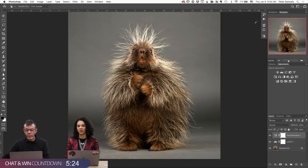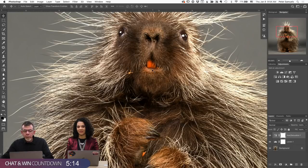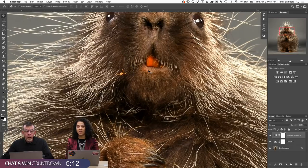It's almost like she's wearing little pants, like fur pants. It's very cute. And so let's see, is that a, that's her tongue. Is that a carrot? Her tongue, not a carrot.